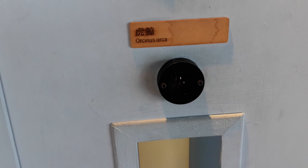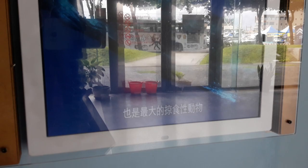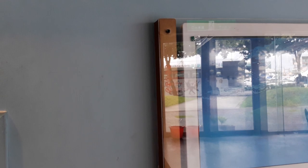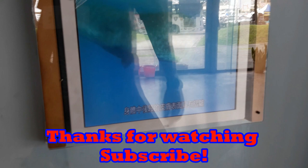You can do dolphin watching here, that's really... Yeah. Yeah, that's the whale. Yeah, if you touch this, you can see here. What is that? That's the whale. That's different. Oh, okay. Well, there's the whale. Macrocephalus. It's kind of completely different. Okay. Okay, touch that one.